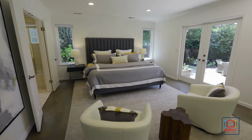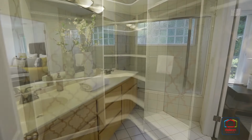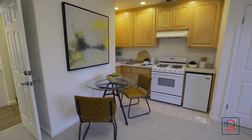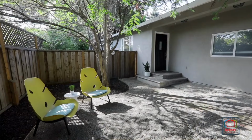The primary suite opens outdoors and also includes a walk-in closet, tub, and shower. Two additional bedrooms offer comfort and convenience. And this home also provides a fully contained in-law unit with a kitchen, bedroom, bathroom, and private outdoor entrance.